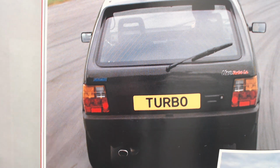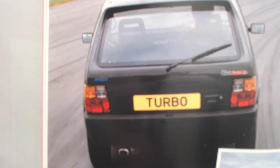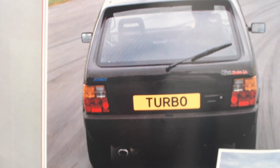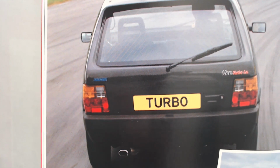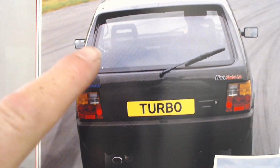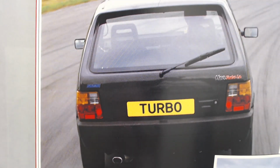Latch to one side, but you can see it's something different even without the Turbo IE badging. We can see that exhaust pipe saying it's something a little bit different. We can also see, if I move the camera up a little bit, a little bit of a spoiler. It's hard to see from that angle, but there is a little bit of a spoiler on there as well.